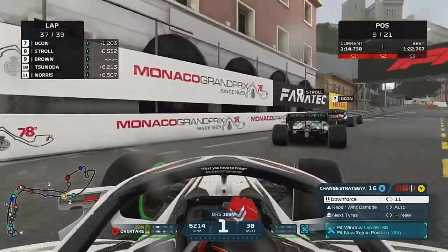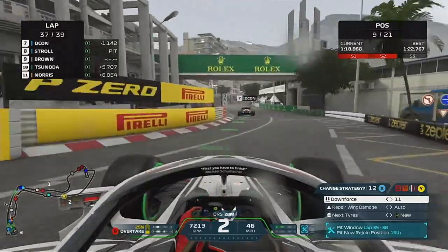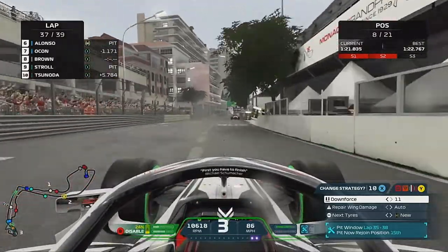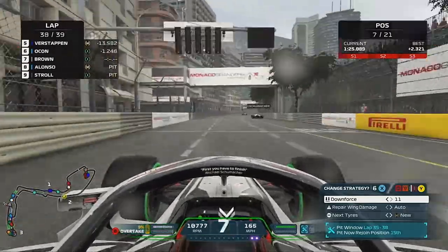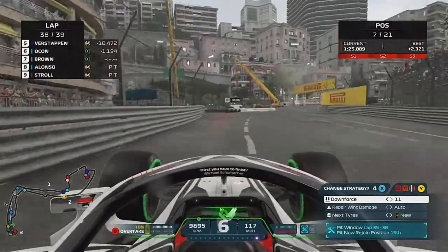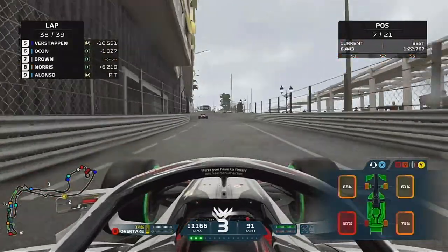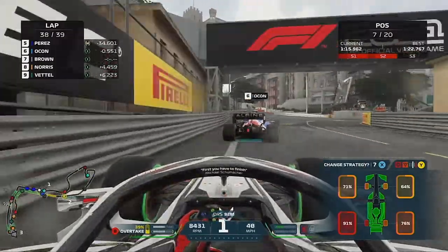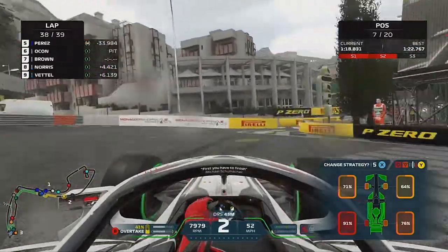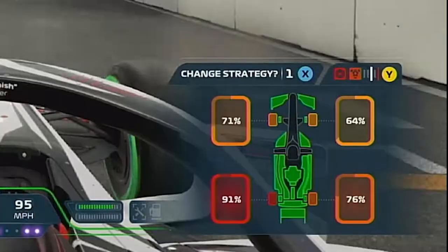Rounding the final corner though, and into the pits goes Lance Stroll, because drivers and teams are thinking it's time for the dry tyres. You can see though, the spray has calmed down a little bit. A couple of laps ago the DRS was enabled, but look at that rear tyre. As into the pits comes Esteban Ocon, and we will go on to the final lap of the race.